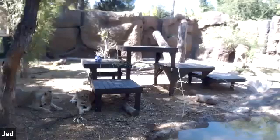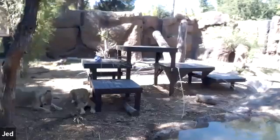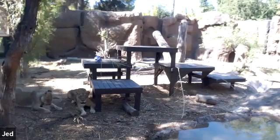And unfortunately, in July, his health did decline to a point where his quality of life was not there, and it was no longer responsible for us to maintain his care. And so we had to make that very challenging decision to euthanize. And that's a decision that is very challenging for every single animal that we have.